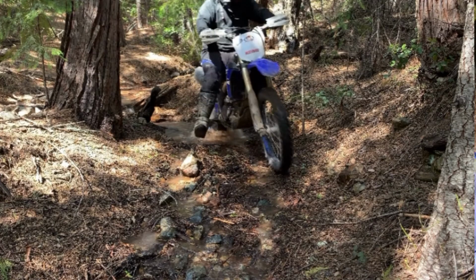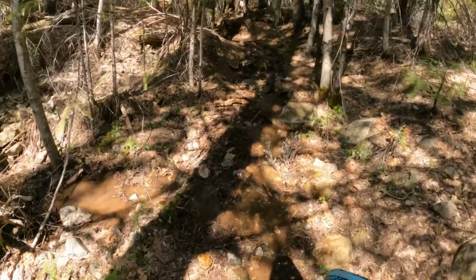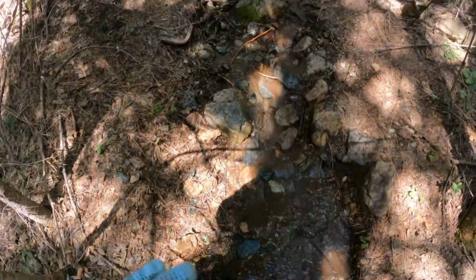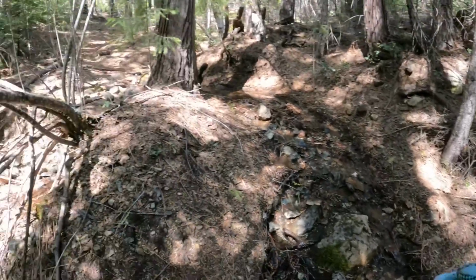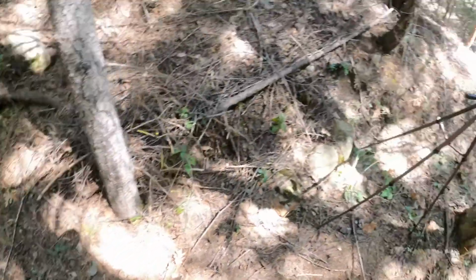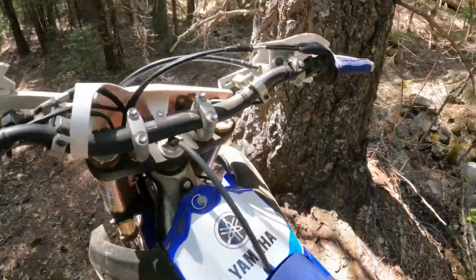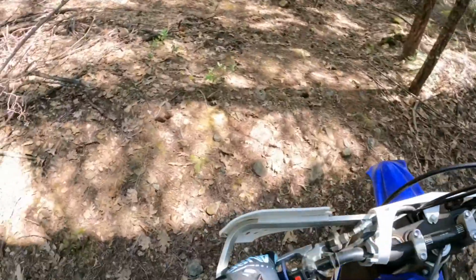And you know what, we'll do a sit down one too, so you guys can see what the difference is. And remember, I'm not the best at going through creeks. I just learned over the years what's the best, and I figured out that standing up is way more easier than sitting down, but that should be obvious. All right, let's get this puppy turned around.